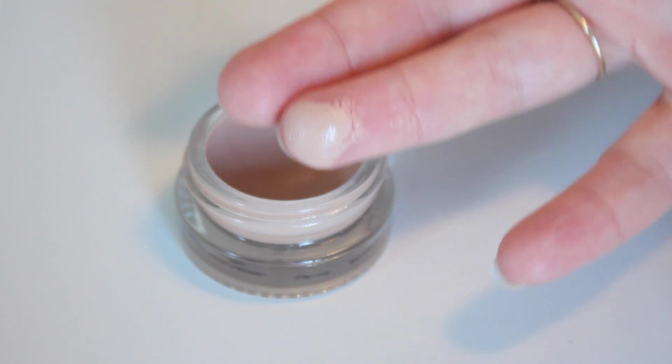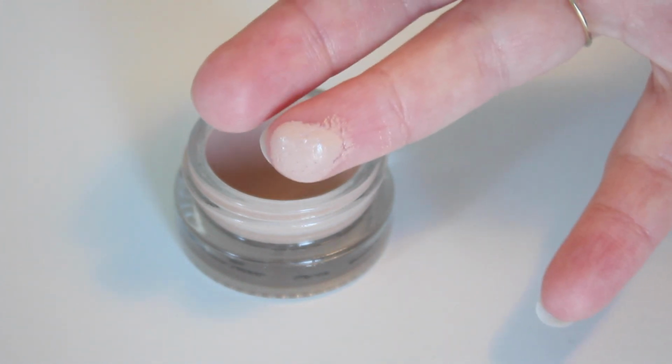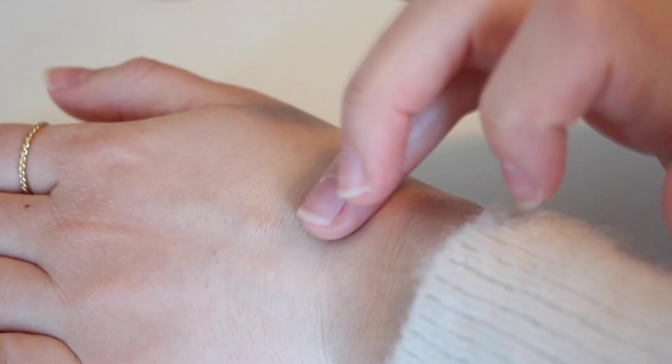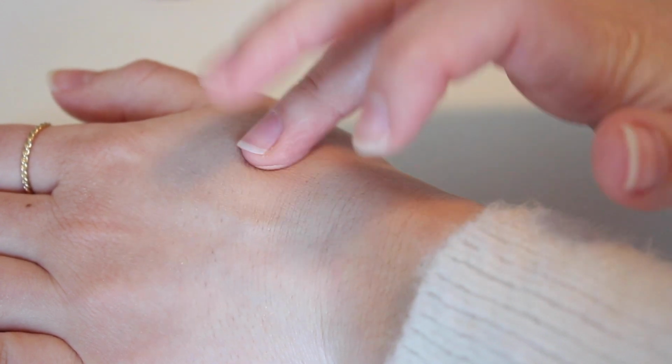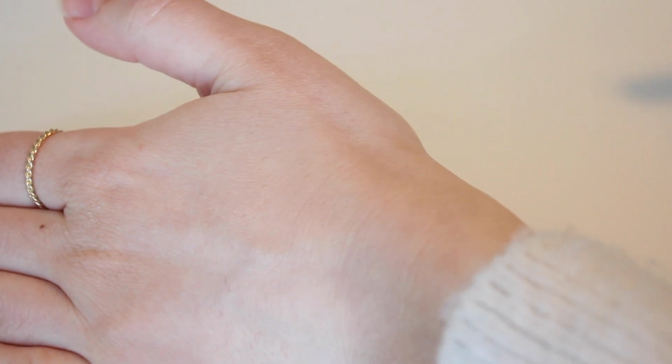It's very moisturizing, it's very glossy, as of course the name indicates, and I think that it really helps brightening my complexion. I would say that the only con about this product is that when I apply it underneath my eyes, it sometimes can show the fine lines that I have.